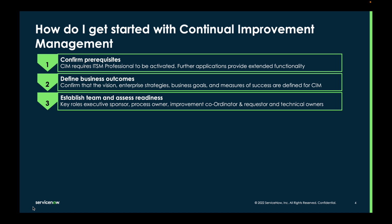The improvement coordinator manages improvements with their expertise at the process or service level. Existing ITSM process owners can be assigned to this coordinator role to manage improvement areas. The improvement requester is responsible for submitting improvement initiatives to the CIM application. Identify the technical owners for the CIM implementation and post-go live support.